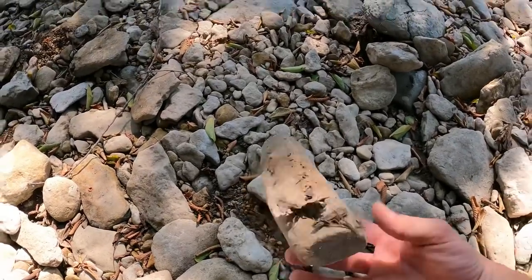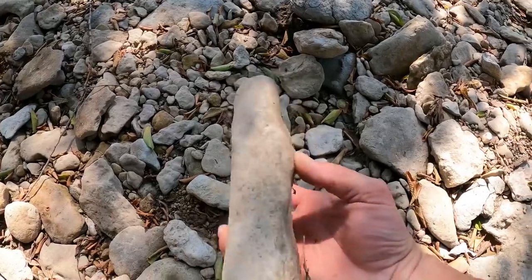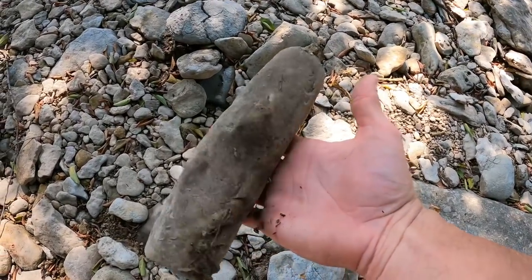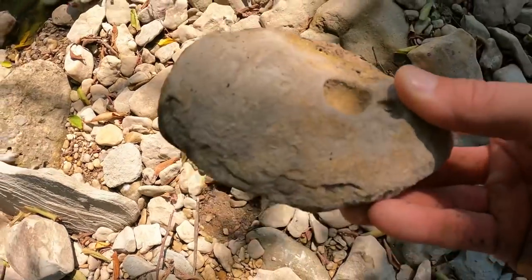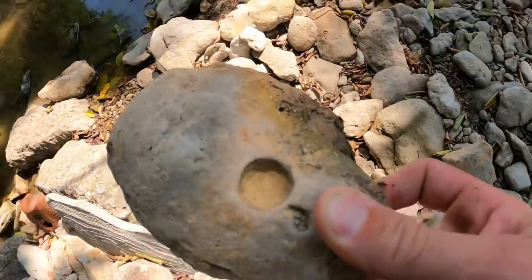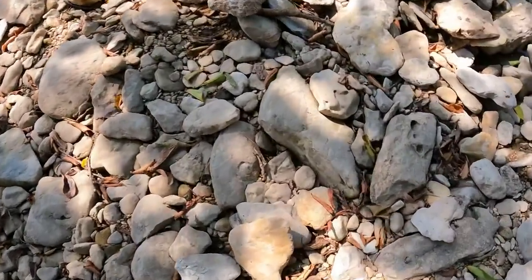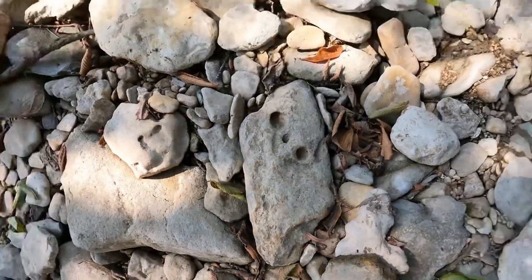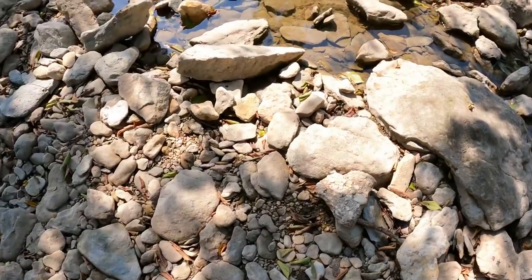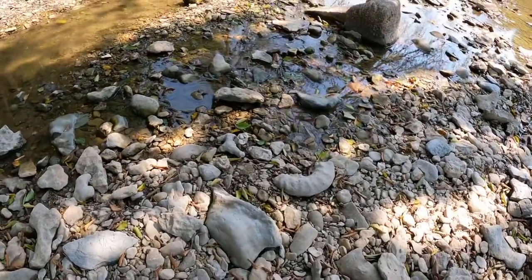That's kind of cool. One of those round fossils, like a stem of a plant. That's really cool. You have to keep that one. Well, here's some more. So it's probably just a natural occurrence. There's more. Fishy over here. A dead fish somewhere.